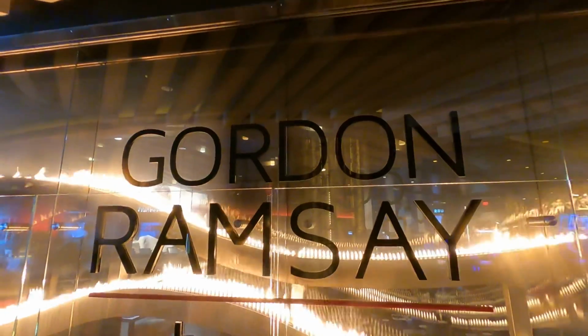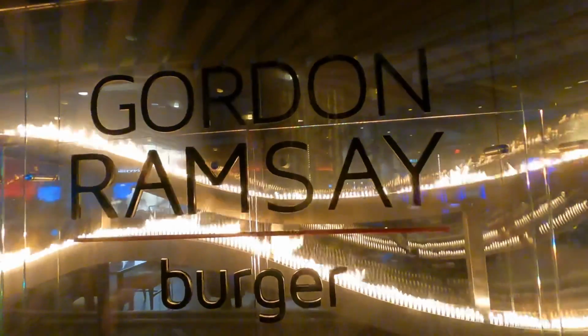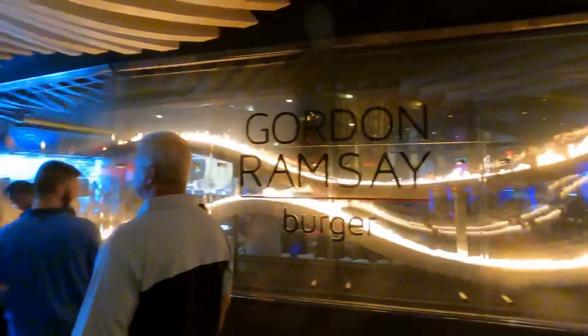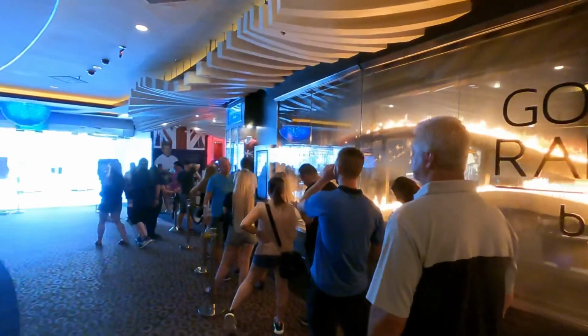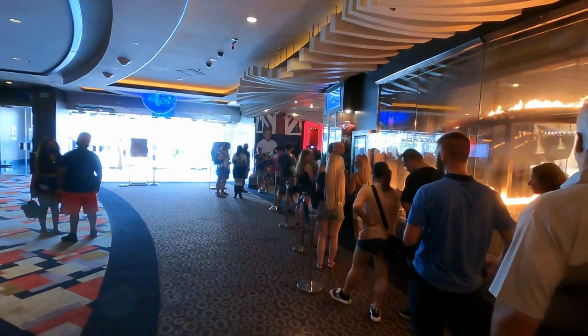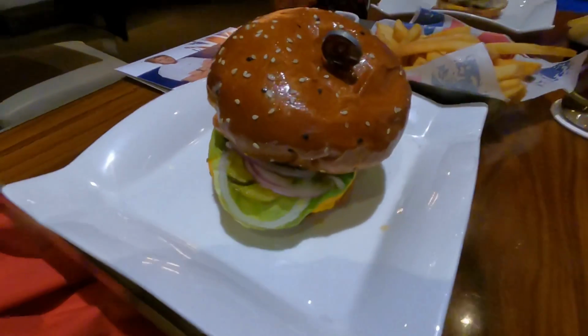So we were right in the door from the last scene that you saw, and this is the Gordon Ramsay hamburger restaurant. They serve mostly hamburgers and fries, but they have other things on the menu too. And you just stand outside and get in line. The part of the line that you see here is maybe 15 minutes from what I can tell. Normally when I've been here, it's been about a 30-minute wait.